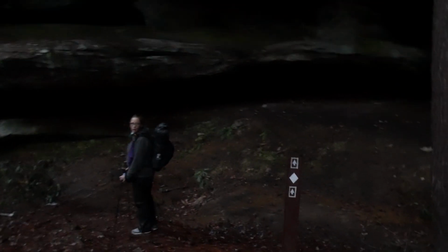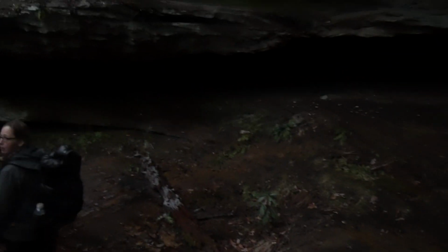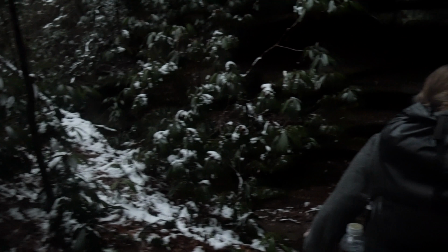Alright, well, we are in this overlook kind of rock, and it's getting pretty dark in here, but for anybody that wants to know where the trail is, if you come to this section, just follow the creek down, and where the creek is, that's the actual trail. I know this section is a little hard to tell where the actual trail is, but this is it.